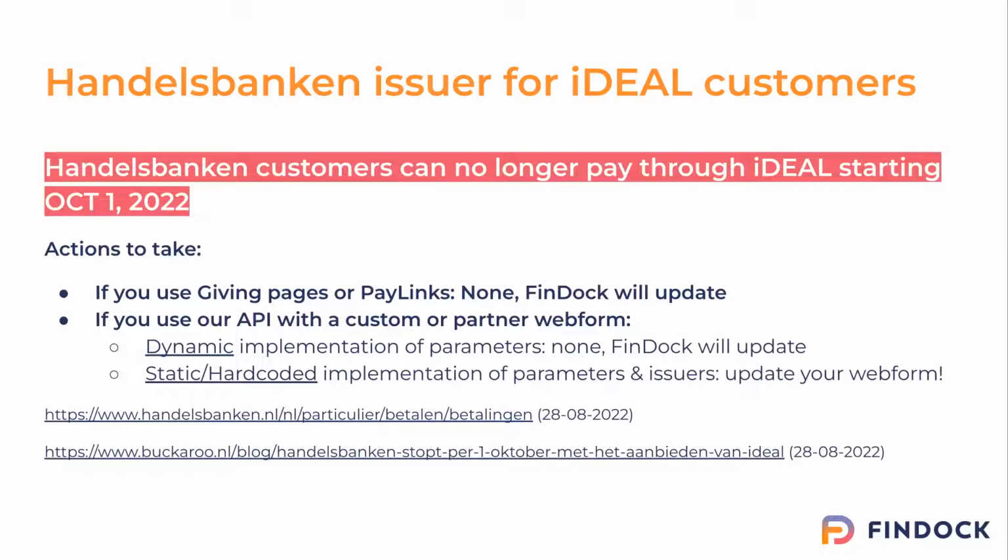If you have dynamically implemented our API, then simply the Handelsbanken choice will not be there for these customers anymore. And if you've given pages or pay links, of course, from the FinDock side, we will automatically update this. But make sure that if you have a custom implementation on top of our API, that you check whether you still offer Handelsbanken as an option for iDEAL payments. This change will happen October 1st from Handelsbanken's perspective, but we will roll it out probably a few days earlier to make sure nothing goes wrong.